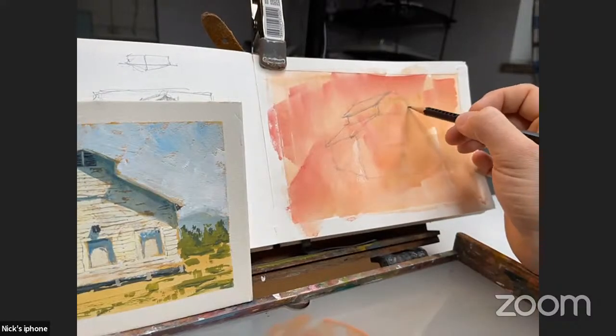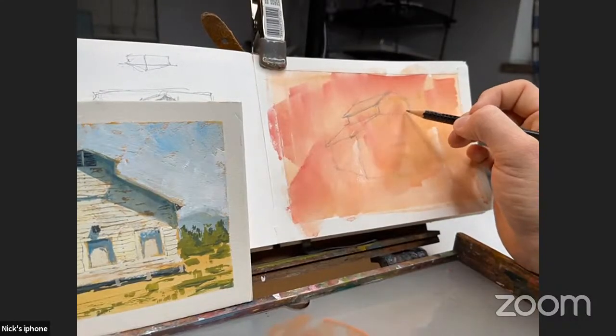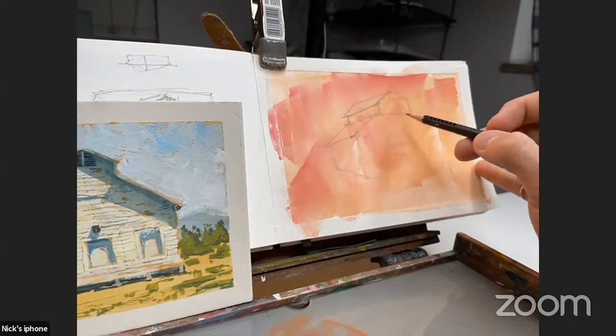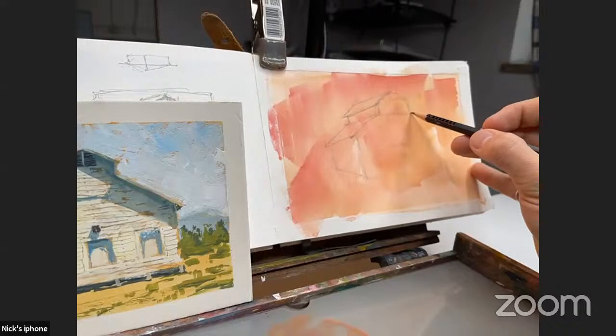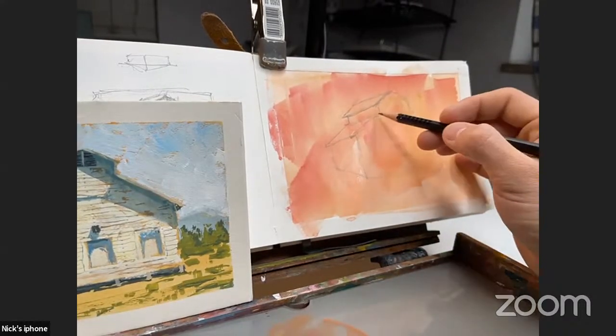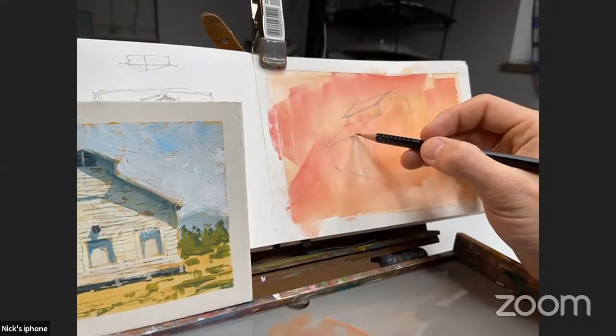And I'm putting this line there because this structure on top is almost like its own little building. So I just like to separate that because this roof point and this roof point meet at the same place. Yesterday when I was painting, I realized that I had them in the wrong place. So I don't want that to happen again.